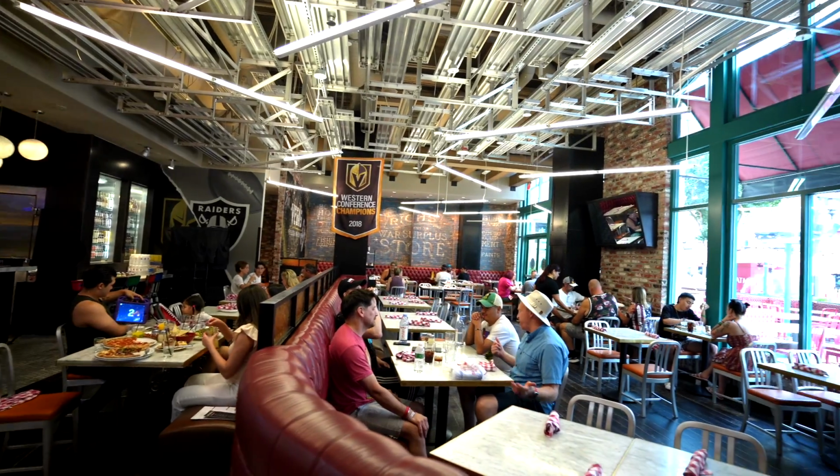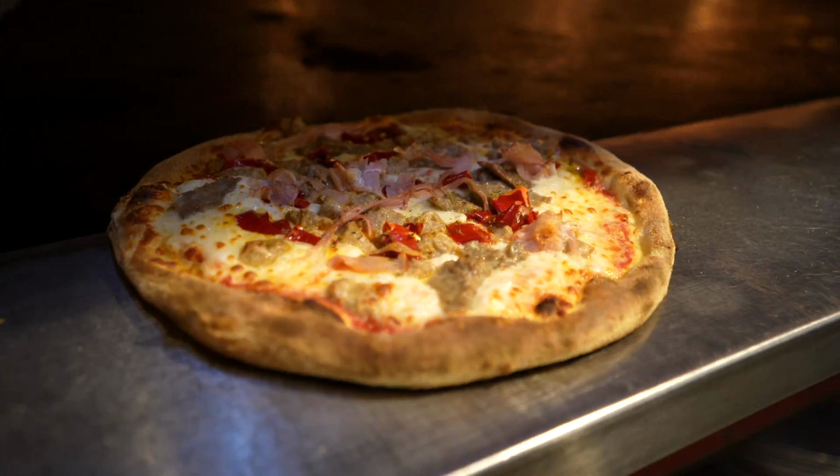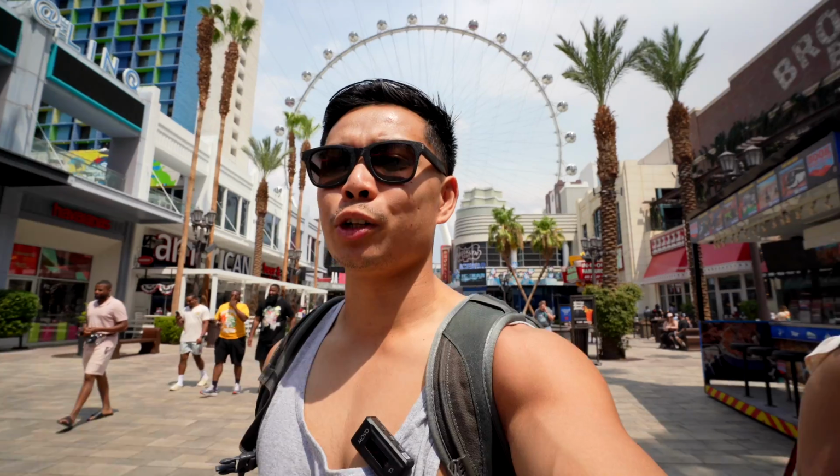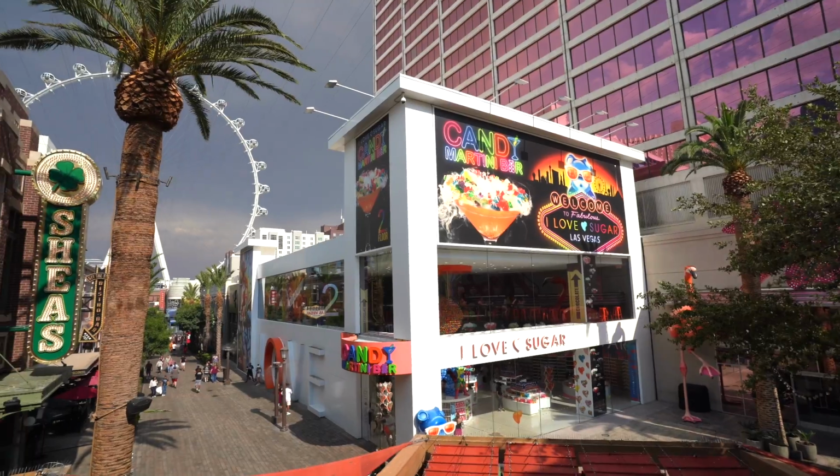Let's do it. Alright guys, so the Linq Promenade is super fun to walk around. There's a lot of things to see, a bunch of restaurants here, and it is scorching today guys, 115 degrees. We're in the middle of summer. It is fire, but yeah guys, about to grab some grub at the Linq Promenade.